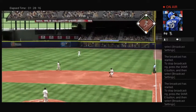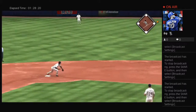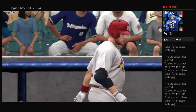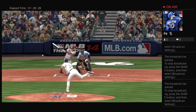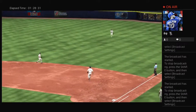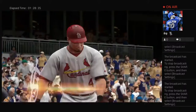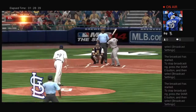Swinging a hard hit ball towards the hole. And that'll get on through into right field for a base hit. You think he was looking for a fastball there? I think he was. That's about as hard a hit ball as you're going to see, and he was right on that one. Yadier Molina will try again. Struck out swinging his last time through.